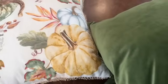I've had these pillows for a couple years at least. So again, there's the dark green, and I just saw this and found these pillows when I was cleaning out my storage and thought this would be perfect in here. Just the perfect touch. I really like that they are a soft velvety pillow. I do not know where I got them.